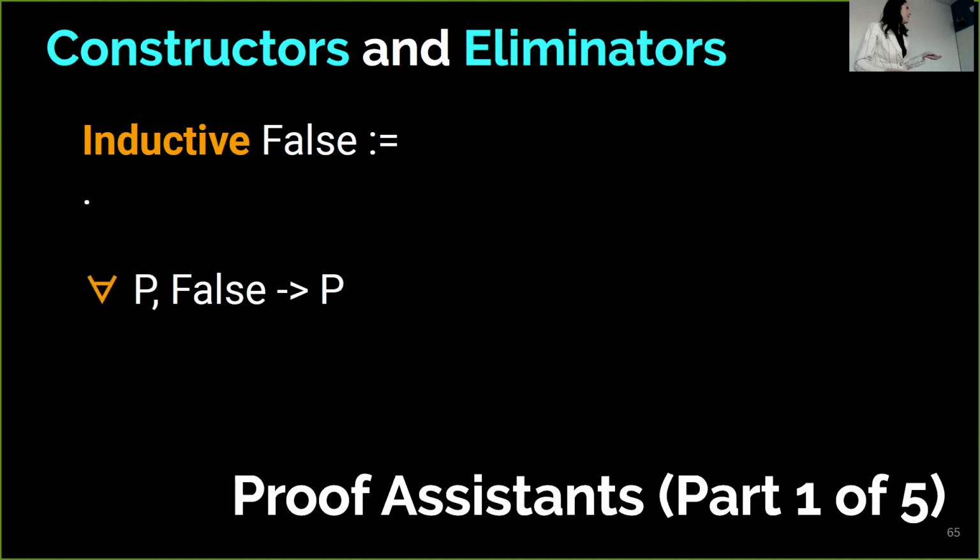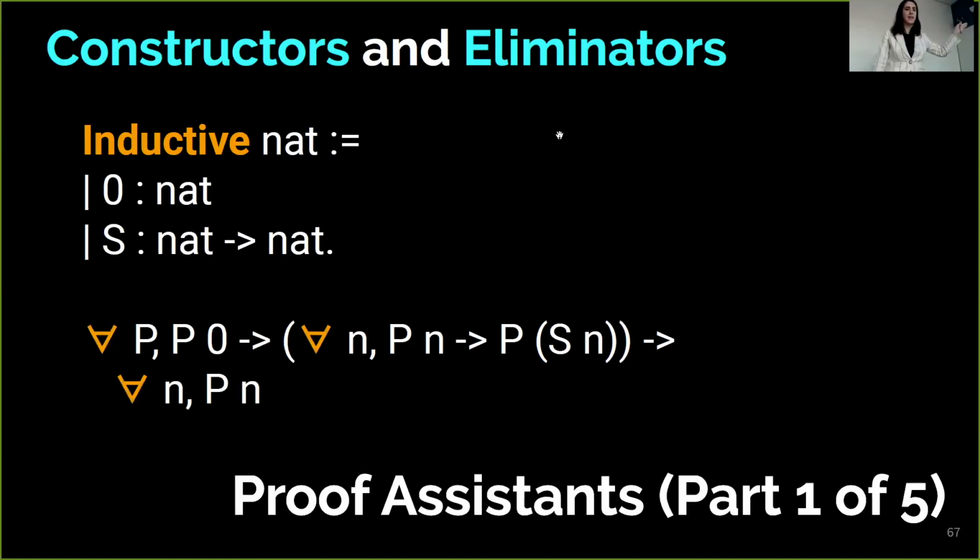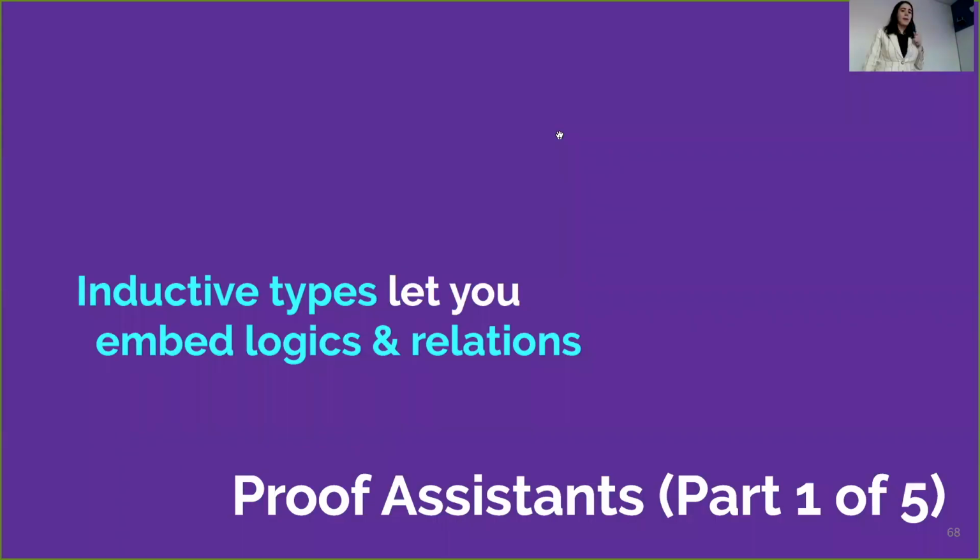So that's great. We can define the natural numbers. We can say 0 is a natural number, and if we have a natural number, we can take the successor of that and also get a natural number. The induction principle that we get here is the induction principle for natural numbers that we're probably used to. But we can also do things that are way more powerful than this. This is any kind of structural induction, so you can embed entire logics and relations inside of this and then reason about them.